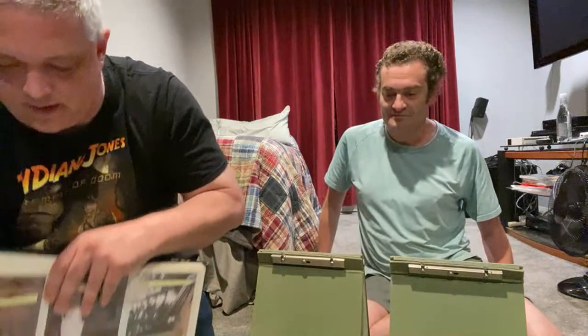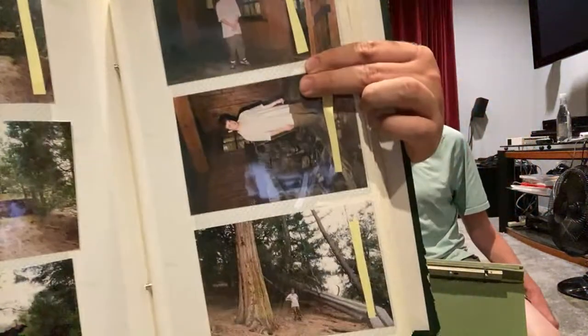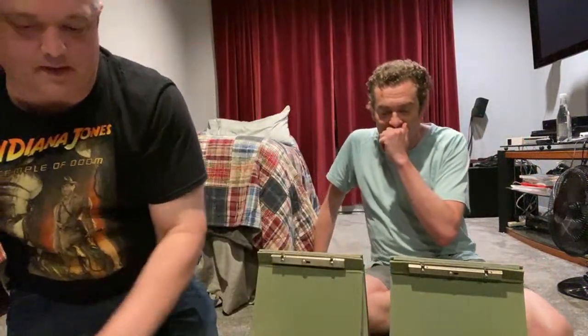Okay, let me bounce around here. Here is you at Jacques' cabin, and you got inside. They filmed the interiors. Yes. As well as the exteriors here. So tell me about Jacques' cabin.